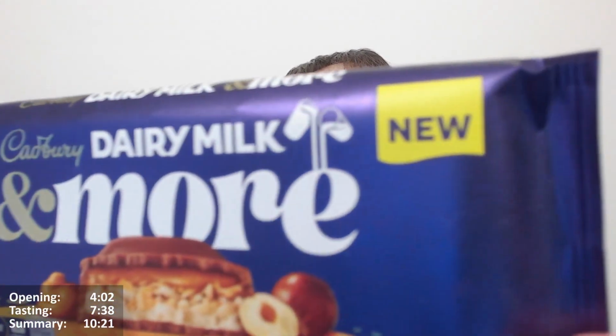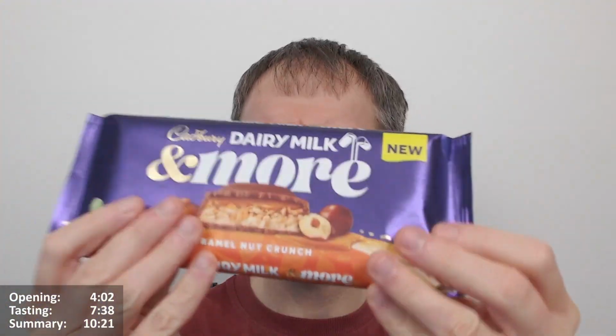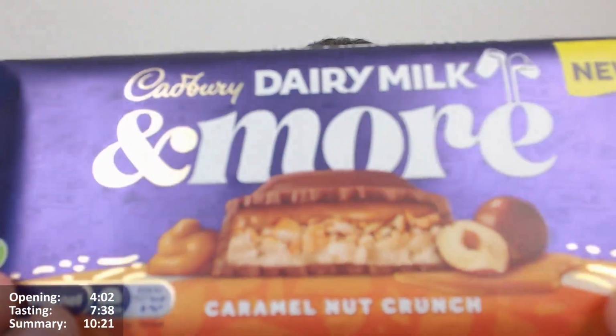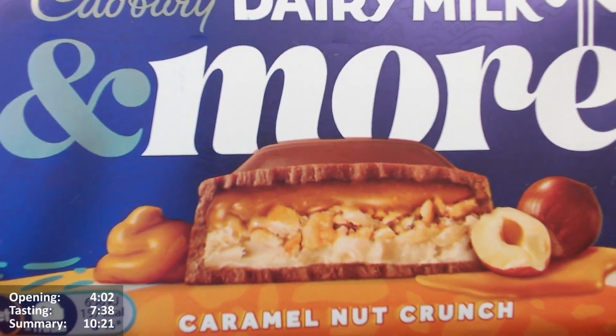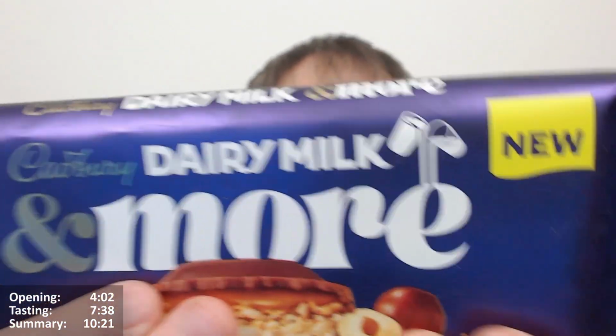It's the new, yes, new Cadbury Dairy Milk and More Caramel Nut Crunch Bar. Very reminiscent of the Dairy Milk Big Taste or the Milk and Max bars, isn't it? I must say, it almost looks exactly like one actually. I don't know whether they've discontinued those and replaced them with these, but it certainly reminds me of that. We can see it looks like it's got hazelnuts and caramel basically. So there we go, Dairy Milk and More. It seems their new range.